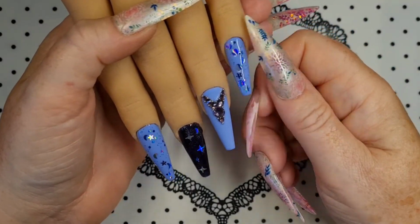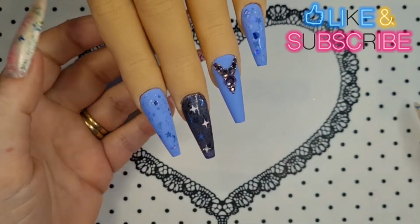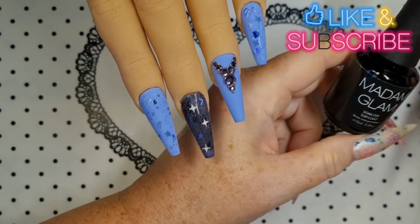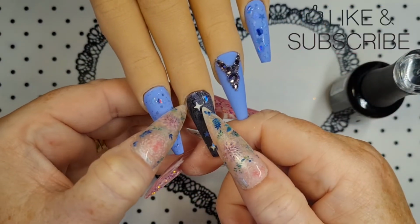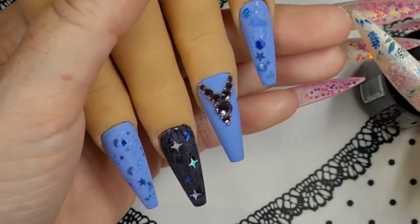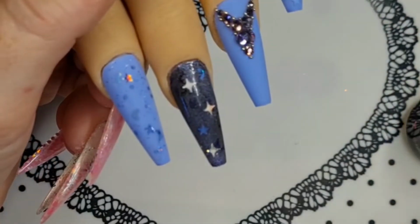Right, I'll give these a little file and a buff, and I shall be back. Right, get some top coat on these. I'm going to use the one that you have to wipe the inhibition layer off, because that's the one I've got the most of. It is super shiny.